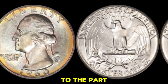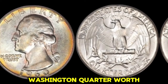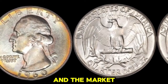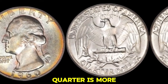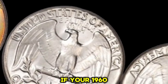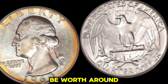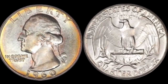Alright, now let's get to the part you're all waiting for. How much is a 1960 no mint mark Washington quarter worth today? Well, as with most rare coins, the value depends on several factors, including condition, demand, and the market at the time. In general, a 1960 no mint mark quarter is more valuable than a regular 1960 quarter from the Denver or San Francisco mint. If your 1960 no mint mark quarter is in circulated condition, meaning it's been used in commerce, you can typically expect it to be worth around $6 to $10. That's not bad for a coin that only has a small quirk to make it stand out.